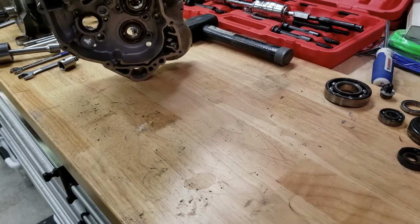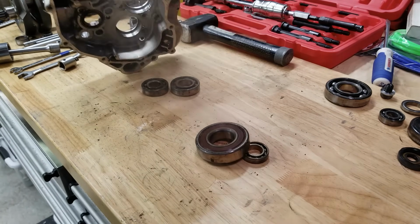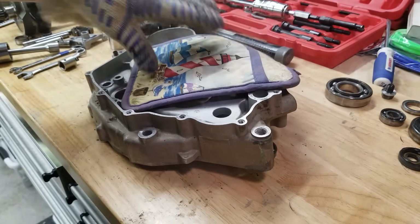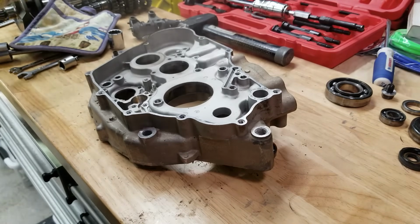Jeez. Holy crap. Wow, this was a little hotter than I wanted. Holy crap, every single bearing just popped out.